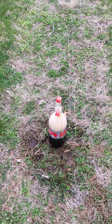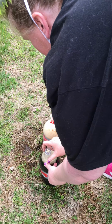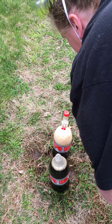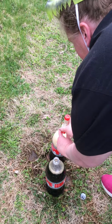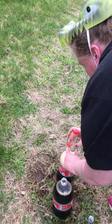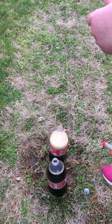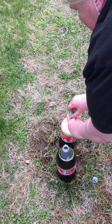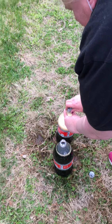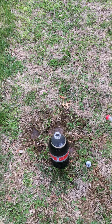Okay, that one looks like it's done. We are good. All right, let me get the cap out of my pocket. I don't want to mix up my caps for Gabby, because that would mess up her experiment. So whatever you do, boys and girls, don't try this at home without mom or dad, because again, you don't know what's going to happen.